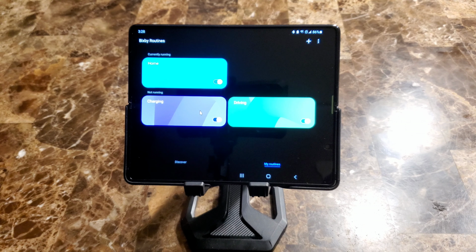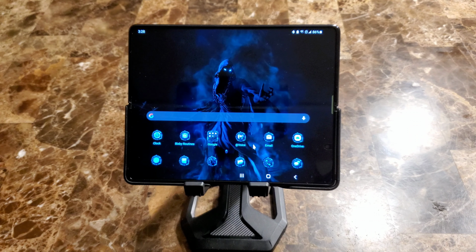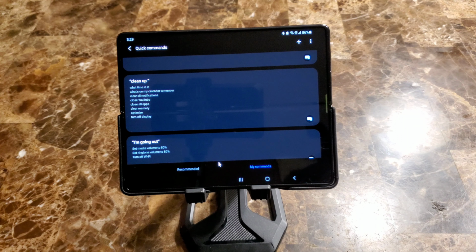And I have a third one on this phone for charging. So this is what I was telling you about the quick command. All of the things I want the phone to do when it's charging, technically Bixby Routines doesn't do. So here's what you do. Quick commands is a part of Bixby. And so I set one up called cleanup.